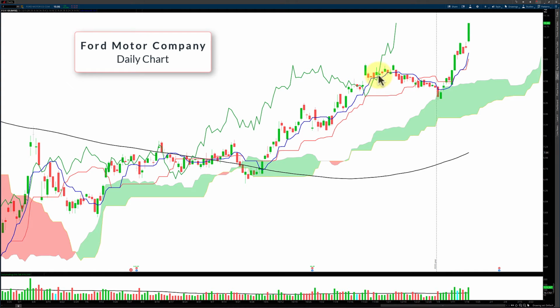until we get to here where it starts to consolidate again, and then it falls underneath the wind line and comes down and challenges the jet stream and succeeds in passing through it. At this point, when it passes underneath the jet stream, we do see that the wind line is crossing below the jet stream, and that is a bearish situation.